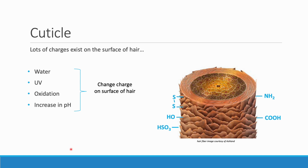When we have hair growing out of our head, it's exposed to a lot of environmental stressors like water, ultraviolet light, and oxidation, which could be from ambient oxygen in the atmosphere, or even applying different products on our hair like hair color. These will change the charges on the hair surface and manipulate hair's pH. Hair color chemistry takes advantage of this.